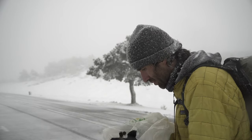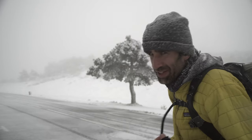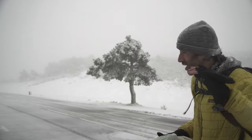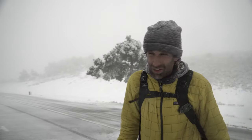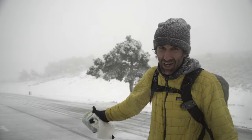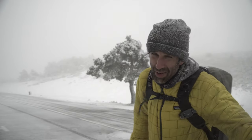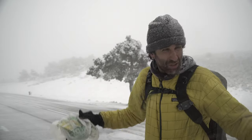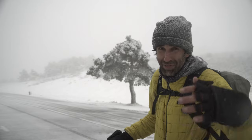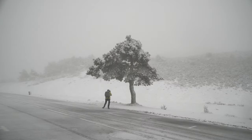I saw a few cars that look even less prepared than mine to be driving in these conditions, and they were struggling quite a lot to get up this hill. That is why I didn't want to do it myself. That's why I stayed here for the last two nights, to be here at this moment in the middle of a blizzard and to do it in a relatively safe way.